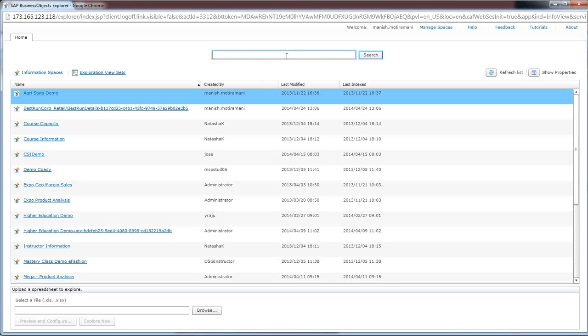All I do is come in here and type in my keywords and what I'm looking for. Putting on my line of business manager hat, I am the line of business manager for Chicago, and my line of business, I manage sales for t-shirts. So when I come in, I type in Chicago t-shirt sales and I click on search.